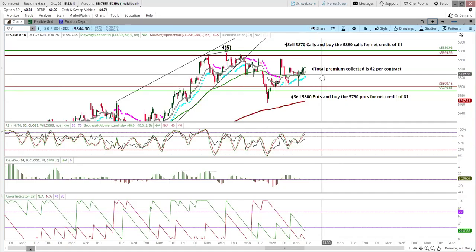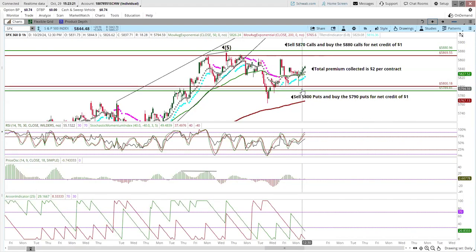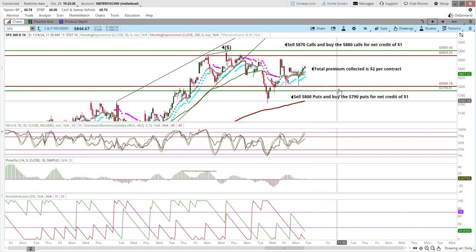But if you extend it out, you're going to get a higher premium. So if I went a week out, this would probably be $3, this would be $3, and it would be $6 per contract, as long as it stays within here. But if it goes up and takes the stop out the way that we have it set up, you're exposed down here. And if the next day the market doesn't like something and comes out, now you've lost on both ways.